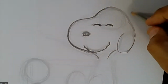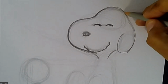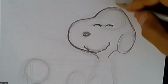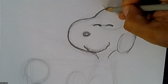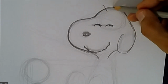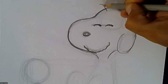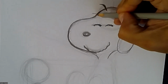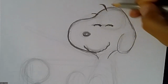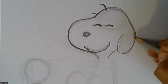Bring that head back up and around. And then he's got two little hairs, not right at the top, but right in the front. Here's the top. It's right here at 11 o'clock, I would say. And it's a little bit of a curve. This one, a little bit of a curve down. Two little hairs. And here's the ear.